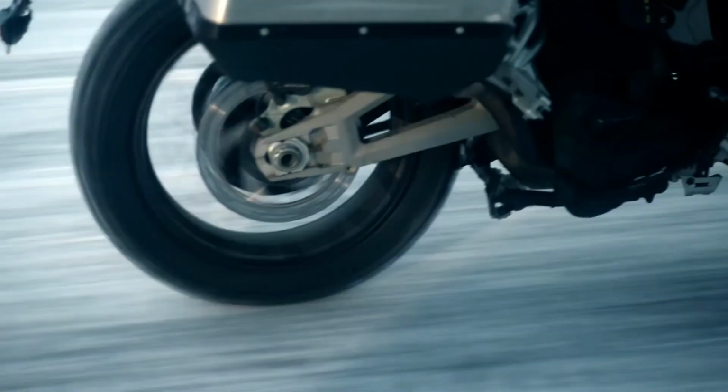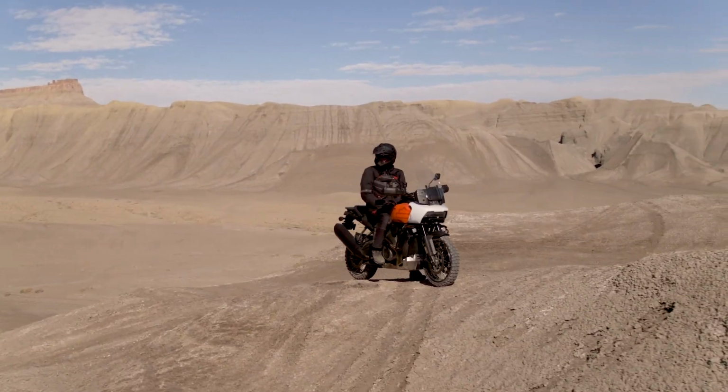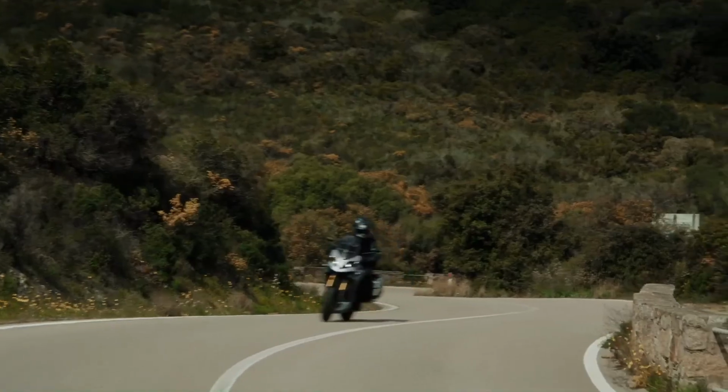If I had the €30,000 budget though, I would still go for the Ducati Multistrada V4S, and if the budget was a bit tighter, I would get the bargain Harley Davidson Pan America Special and never look back. But those are my thoughts.